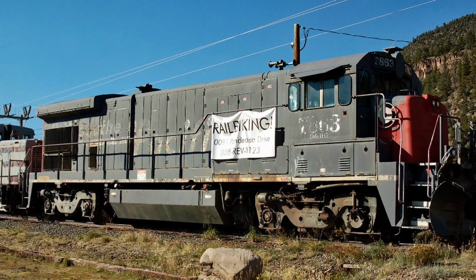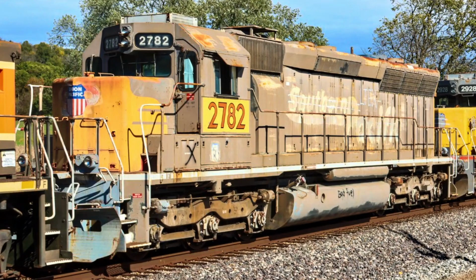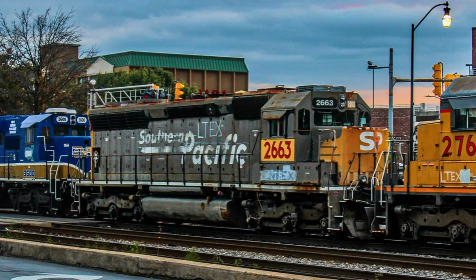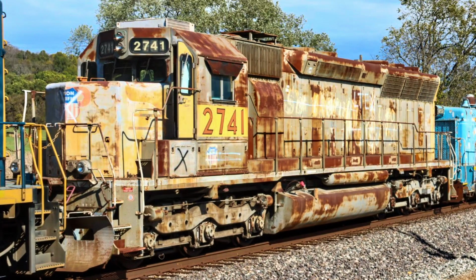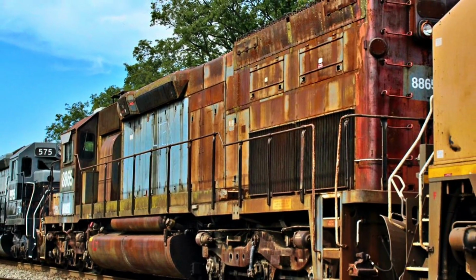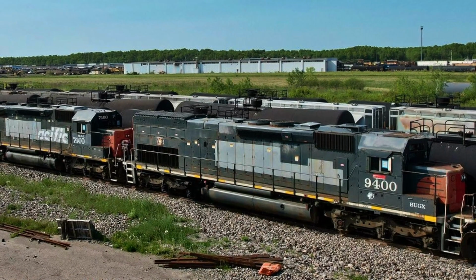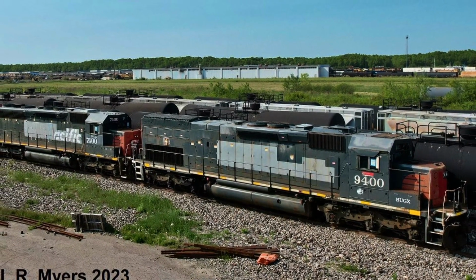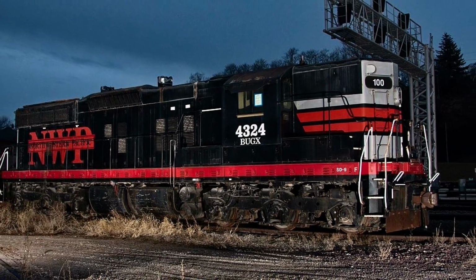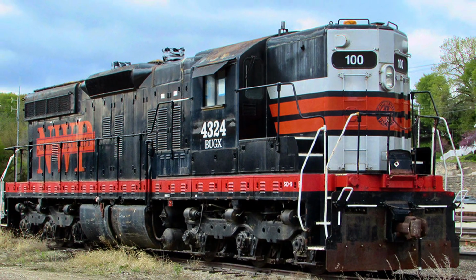SP 7863 has been sitting next to a field in Colorado for years. LTEX acquired several SP SD40M-2s, and they were seen being transferred in 2023. They even transferred this old tunnel motor. There's an unknown future for SP 7400 and SP 9400. Another unknown is BUGX 4324. It's been sitting for about the last year or so.